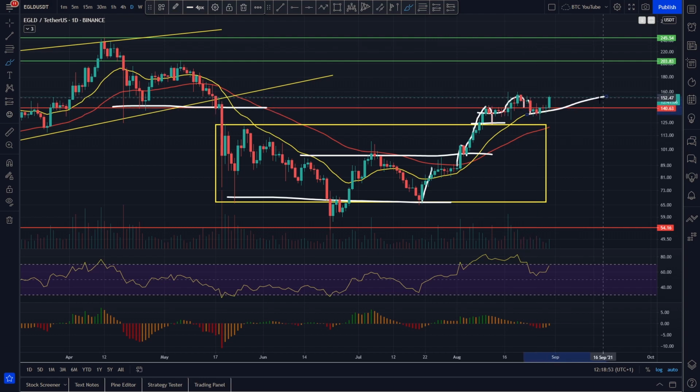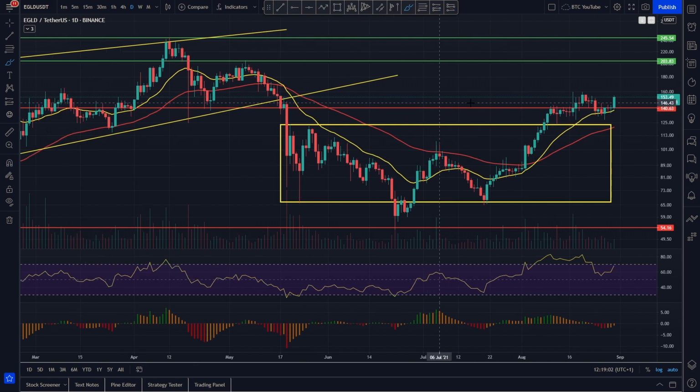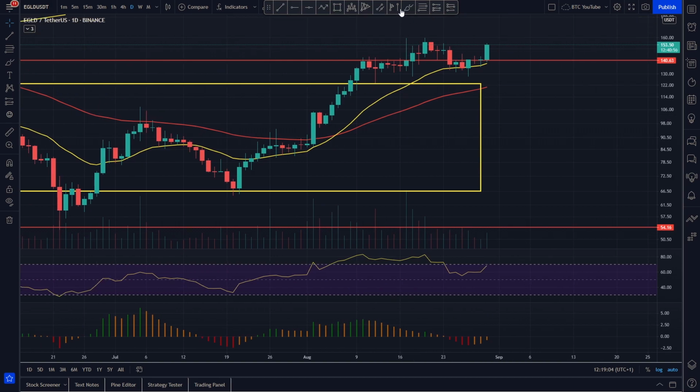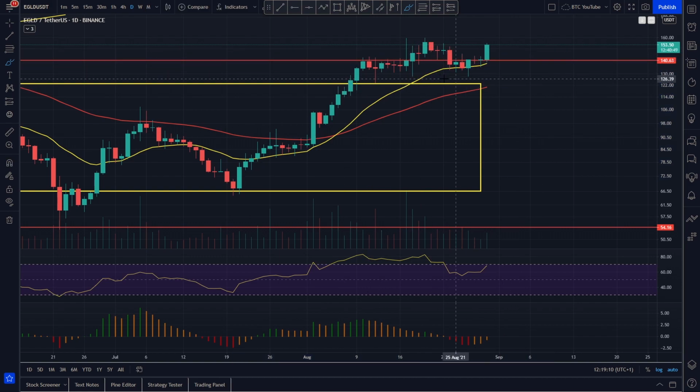But you can see, just like with most cryptos right now, we are holding the 20 moving average here like a boss on the daily time frame for Elrond, aren't we? And this is something we've been saying for literally every crypto that we've been looking at, pretty much. You can see it very clearly here. We come all the way up, and then we come back down looking for support, and we found the 20 as support, didn't we? And you can see it here.